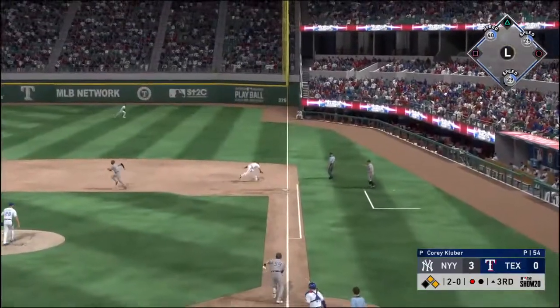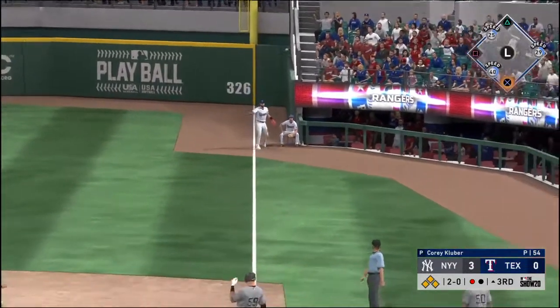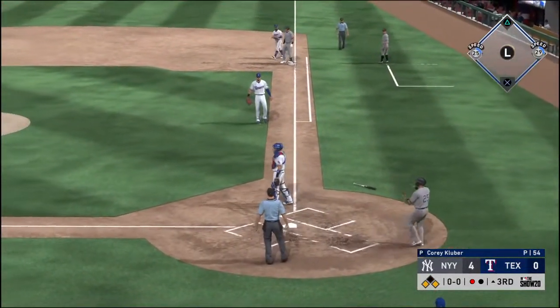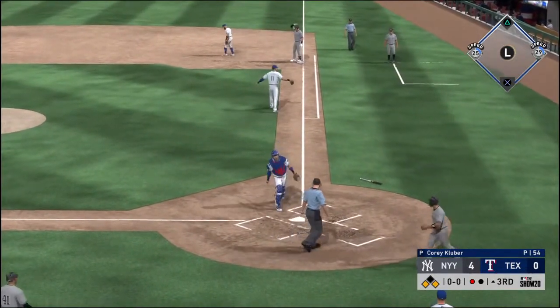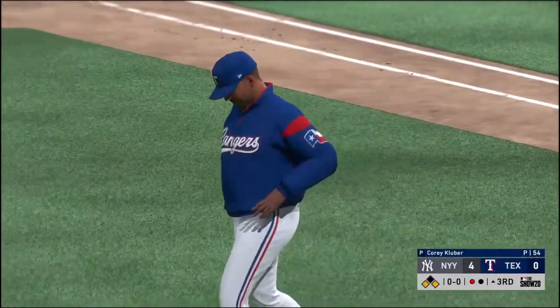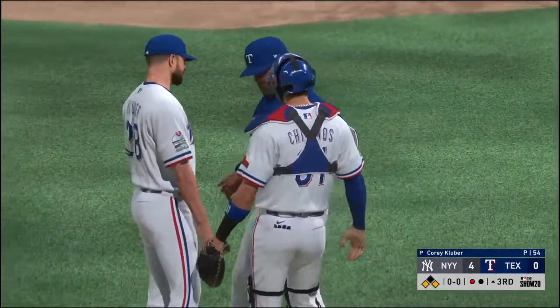Hit down the line at first. And that's a fair ball as it's through into right field. Long throw to the plate, and he is safe at the plate. It's now a 4-0 game. And now time will be called here as you see the pitching coach making his way out to the mound to pay a quick visit.